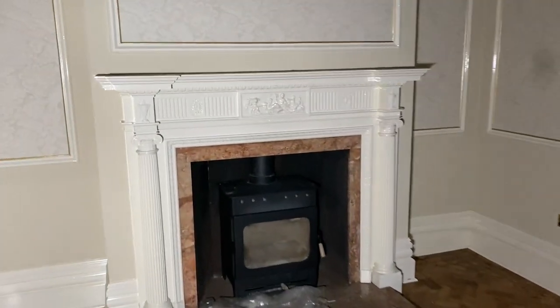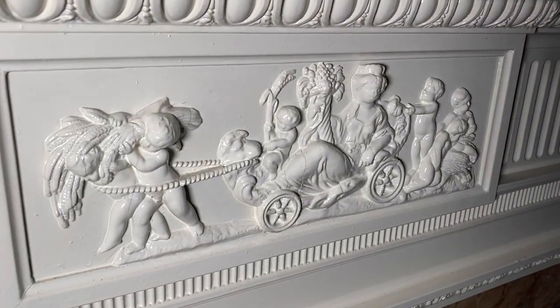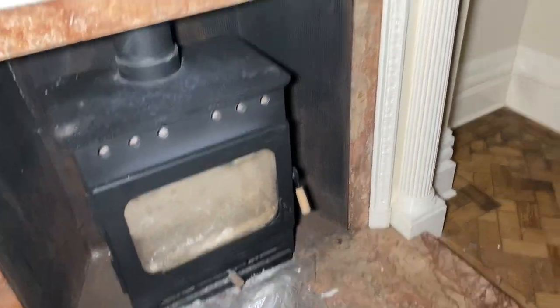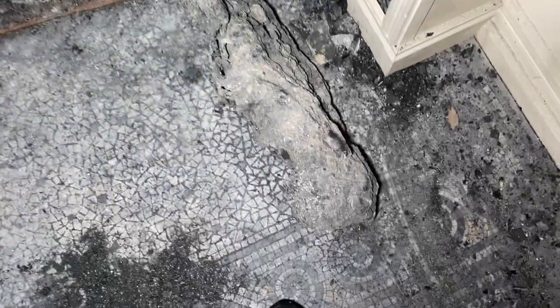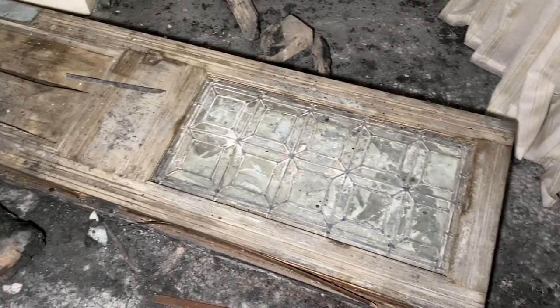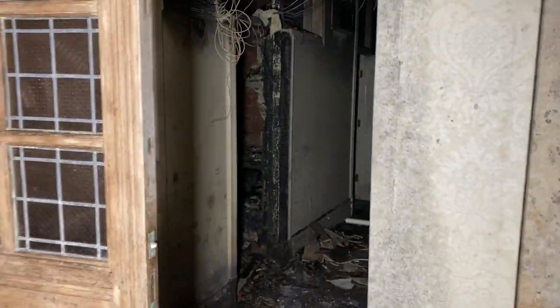Another fireplace I do love, though. Look at that. That's brilliant. Yeah, that's a new log burner, though, isn't it? Definitely. Right. I'm still a bit worried about those cameras, you know. Oh look, we're starting to see the first signs of fire damage. Oh Lord, it's looking a bit bad.